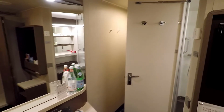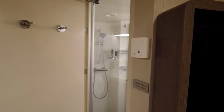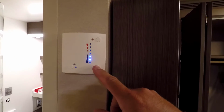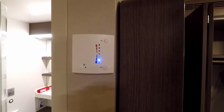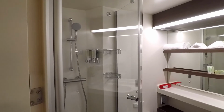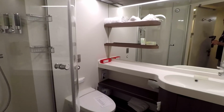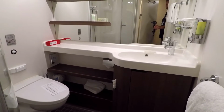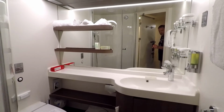Heading back towards the entrance of the room, you are going to find the washroom, but right next to the washroom is the thermostat for the room, and you can adjust that up and down to make the temperature feel comfortable. In the washroom, you're going to notice there's floor-to-ceiling glass for the shower, and there's ample shelving for all your toiletries. There's a cabinet in here, as well as a nice sink and a large mirror.